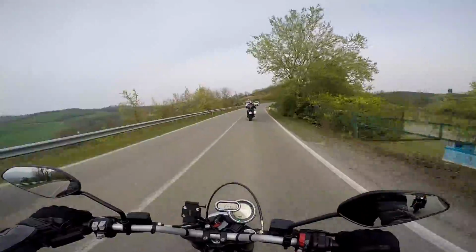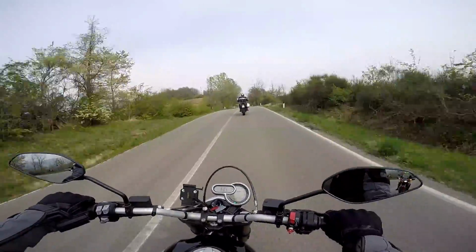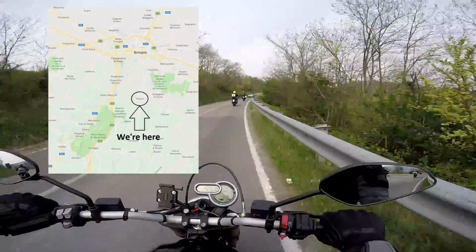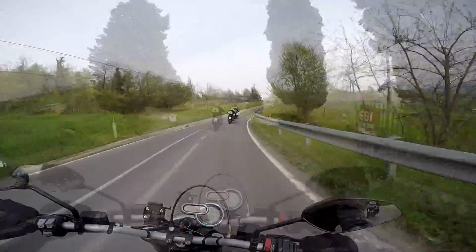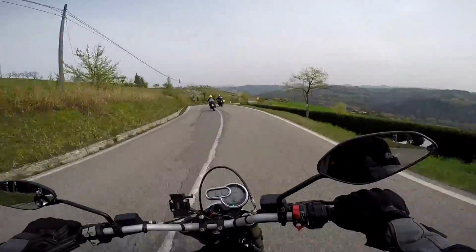Oh, it's so good to get out of Blighty and ride. I love riding in Britain. There's some great places in Wales and Scotland, but not too many where I live. Okay, note to self, this is the SP58 we're just joining. SP58 to Pianoro. Wow. Now there's a verdant valley if ever I've seen one.